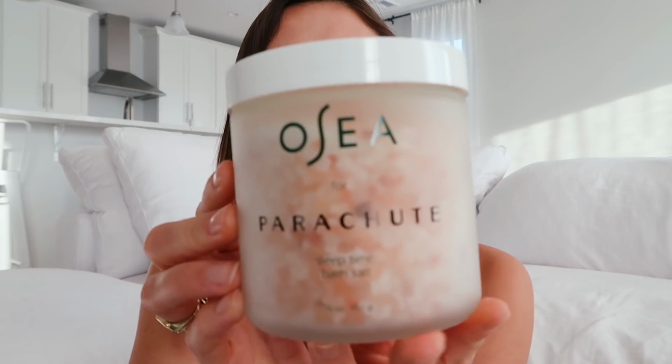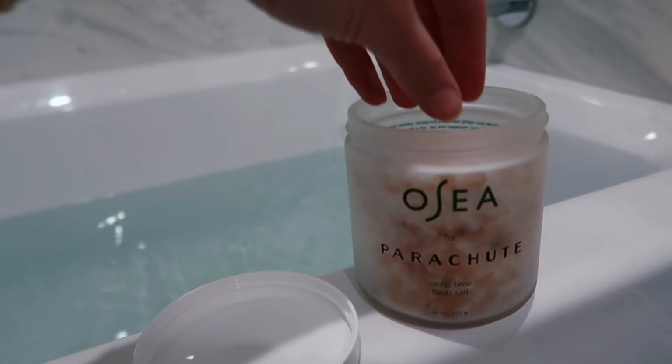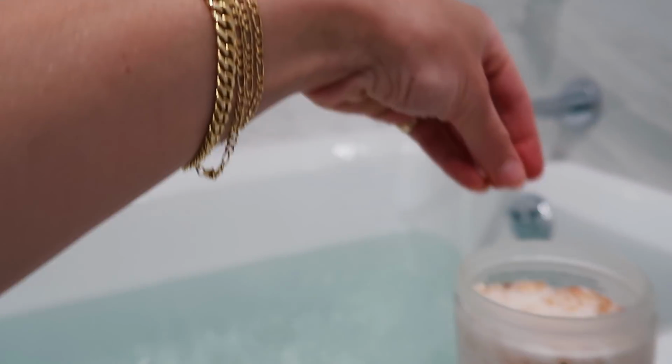So what I will do is I will obviously turn my bathtub on, warm water, and I use these salts right here. These are my favorite at the moment. They are by the brand OC. It's a collab that they did with Parachute Home, and it's a sleep time bath salt. So I will put these into my bath, a little handful, and it really hydrates my skin. It makes my skin feel so good. And I'll sit in the bath for like 15-20 minutes, light a few candles, read a book, drink some tea, and it's just so relaxing.